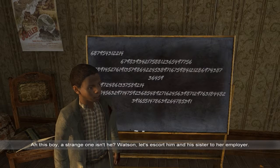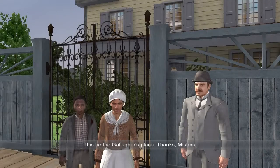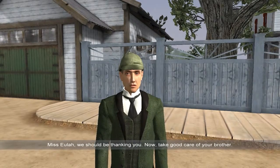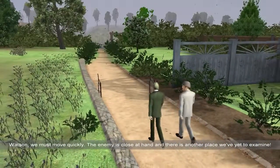Watson, let's escort him and his sister to her employer. This be the Gallagher's place. Thanks, misters. Miss Eula, it was like right next door. Now, take good care of your brother. Watson, we must move quickly. The enemy is close at hand, and there's another place we've yet to examine.